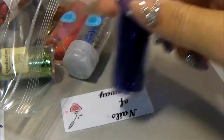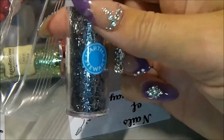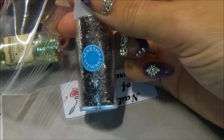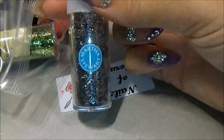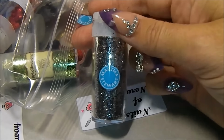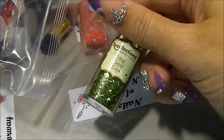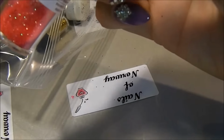It's fine blue again, and it's Martha's Tooth. I always, always wanted to buy Martha's Tooth. I have never had the money to get it shipped to Norway. So, thank you, Jenn, for the opportunity to buy this. You have no idea. This is the silver tinsel. This is a green tinsel. Oh, and this, this was beautiful.